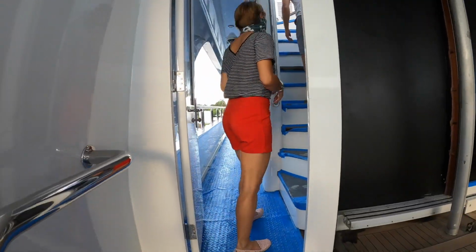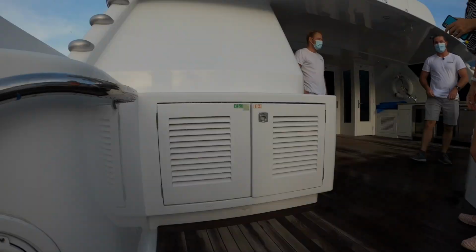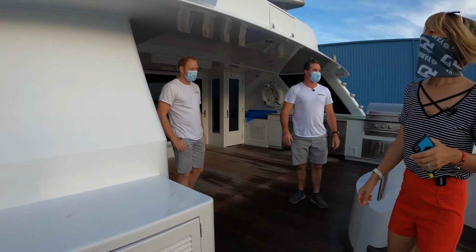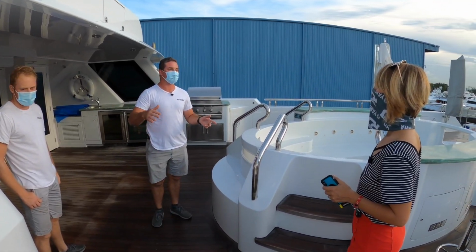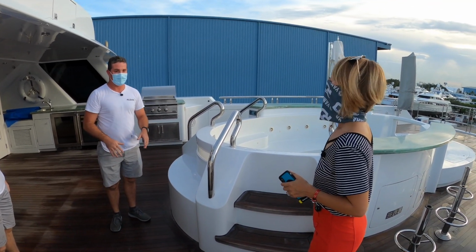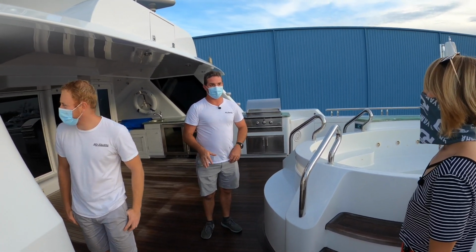And we keep going up. Now you can tell where you are. Okay, so yeah, the reason it's so much cleaner and more tidy up here is because we've already started doing all of the polishing work. We're doing a complete full polish job with a ceramic coating on top of all of that.